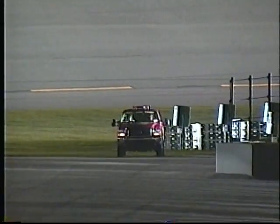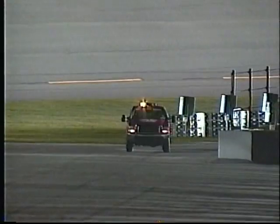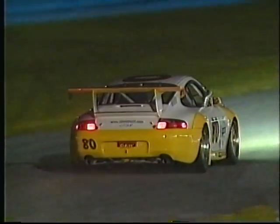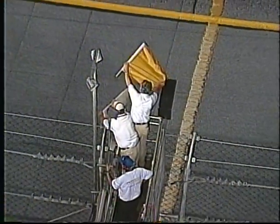Now we've got a safety vehicle, a recovery vehicle on course, and a full course yellow. Cars off left and right. We mentioned that the track is slippery. The drivers will say the track conditions this weekend, nothing like what we saw at the Rolex 24 earlier this year. Once again, a lot of grass.